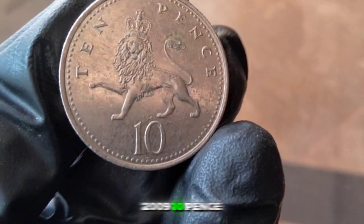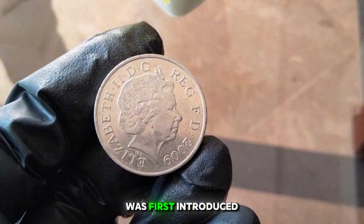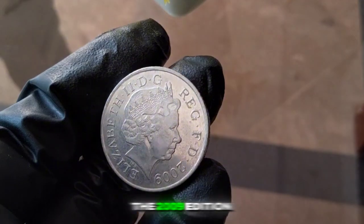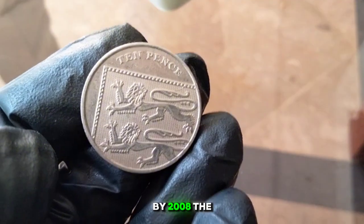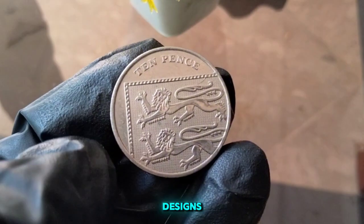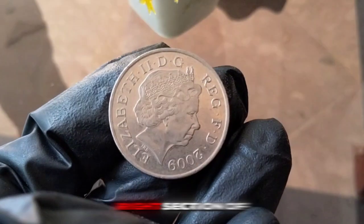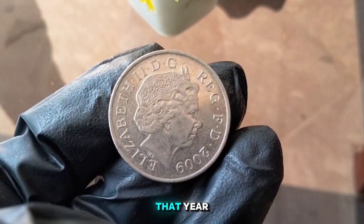2009 10 pence. The 10 pence coin, often referred to as a tenner, was first introduced into circulation in the UK in 1968. However, the 2009 edition stands out for a couple of reasons. By 2008, the design of the UK coins underwent a major transformation to commemorate a new series of designs based on the Royal Shield of Arms. The 2009 10 pence coin features the lower right section of the Royal Shield, a part of a larger design that connects with other coins of that year.